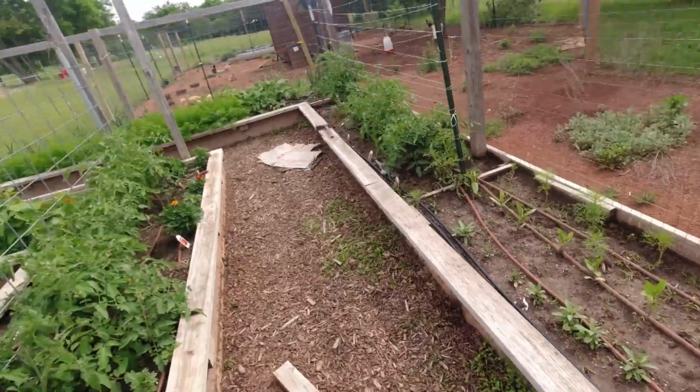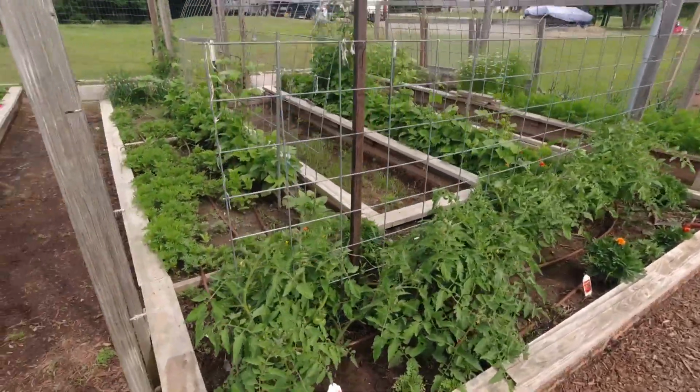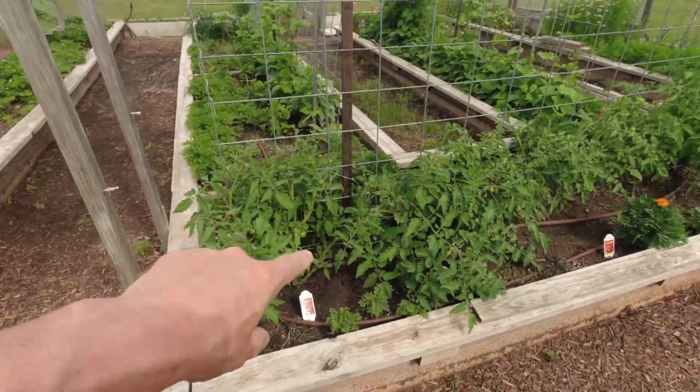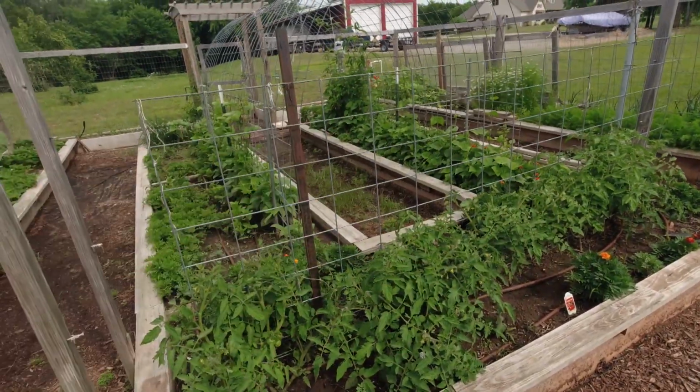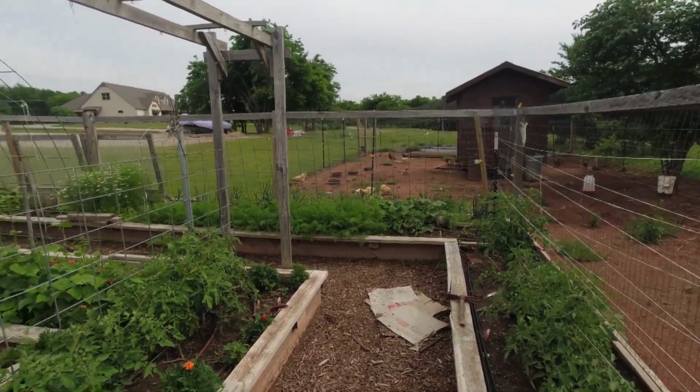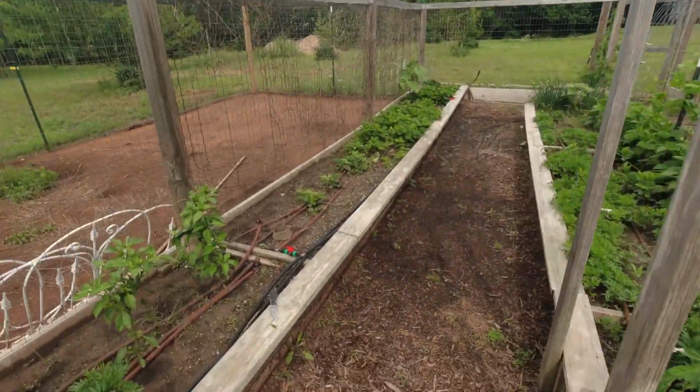And I didn't isolate this center bed here. It's all one circuit. But I do have the outside is like 5 or 6 individual zones.